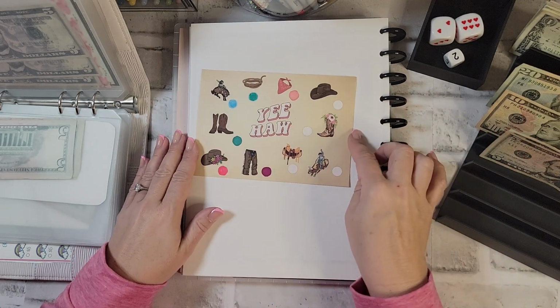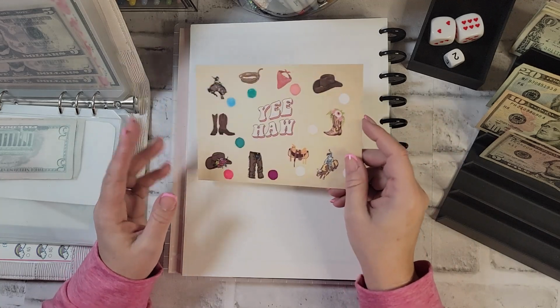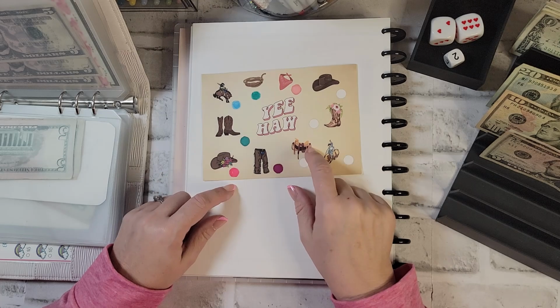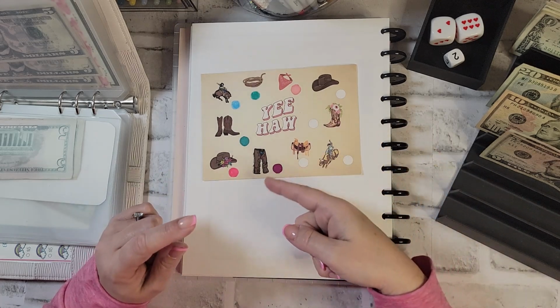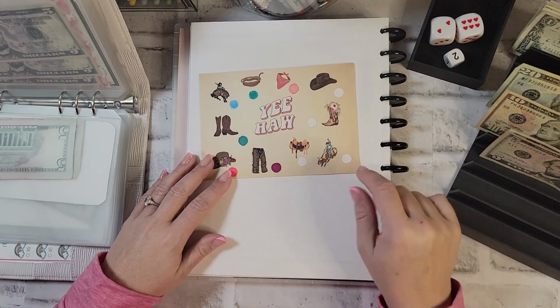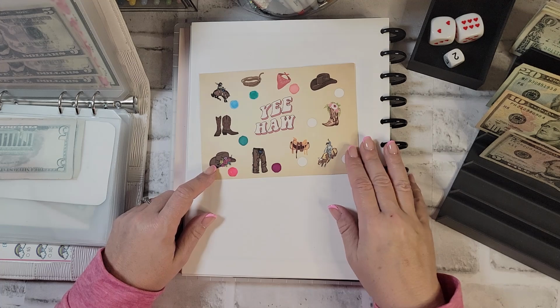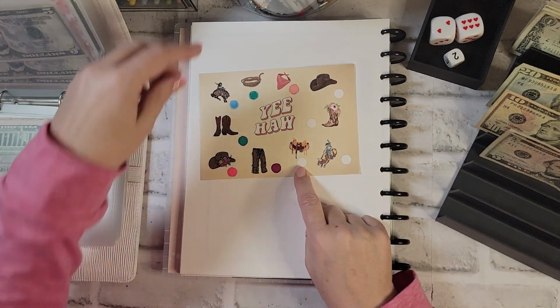Okay, so this is a yeehaw challenge from Judy at Save with Judy. It was a little inside joke thing that we had on one of her lives. We started talking about Yellowstone, and then it went into cowboys, and then it went into rodeo, and we were just on a little tangent. So she made this little one for all of us, which is pretty funny. So I think I'm going to do $5 for this saddle.